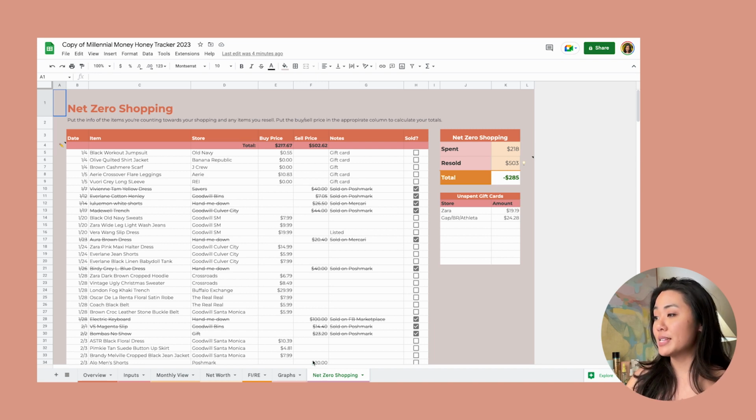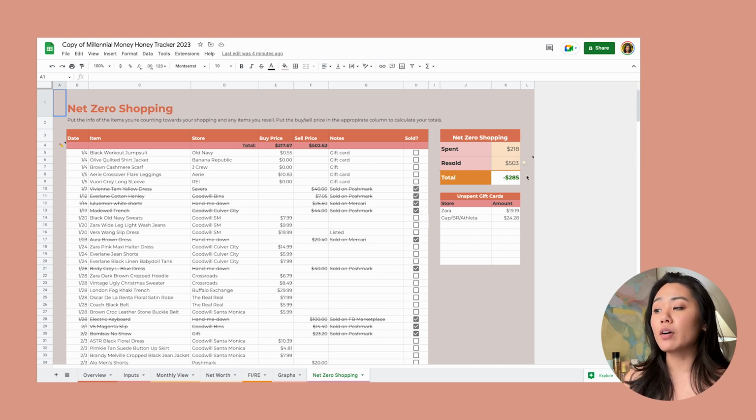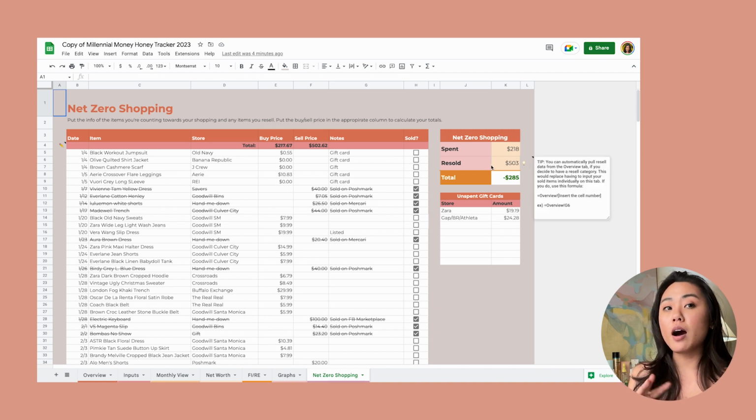Right now, this is all dummy data and you can just uncheck all of these and delete. You just input the items that you buy and the price you bought them for. If you sell it, you can put the sell price and then cross it out. Over here, you can see the net zero shopping: how much you spent, how much you resold. If you have a resale category, you could pull that data, and I've left the formula for how to do that in this little note section here.